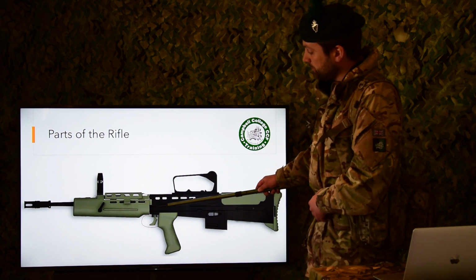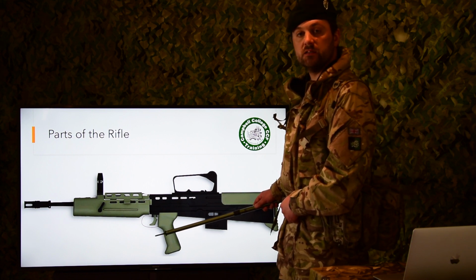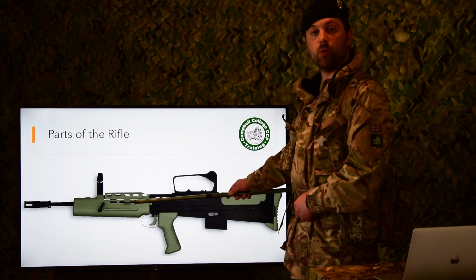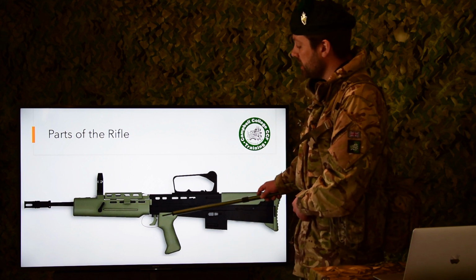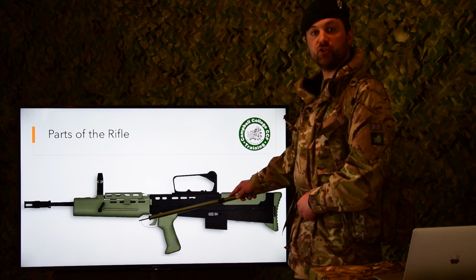Moving rearwards again, on the bottom of the rifle, we have the pistol grip. The right hand is placed on the pistol grip. The left hand is placed on the handguard for normal operation or when firing the rifle. In front of the pistol grip, we have the trigger, and the trigger is protected by the trigger guard.